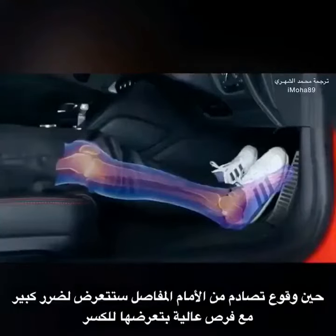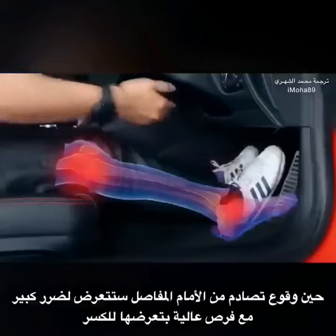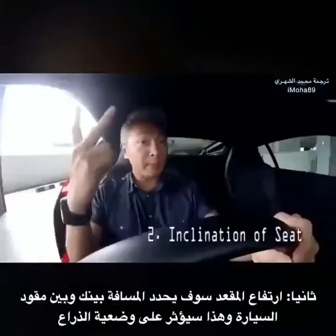In the event of a frontal collision, your joints would get all the impact and they would have a very high chance of breaking. Number 2.